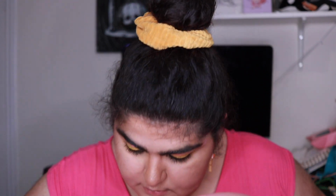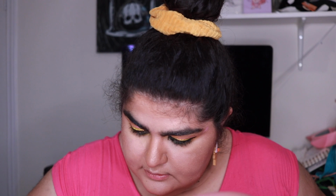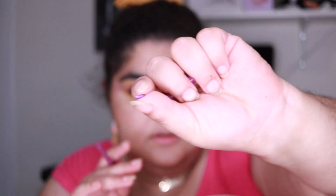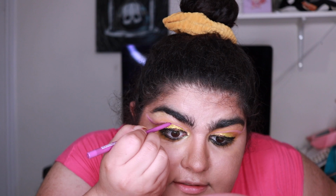Oh god. See what I mean when I say these break easily? The entire tip of this liner just broke off. Goddamn it. I'm not delicate enough for this precise line work.